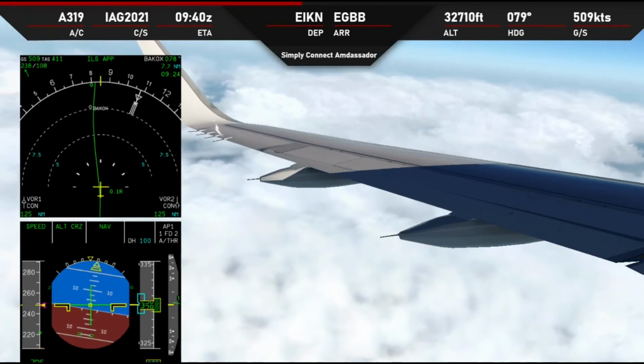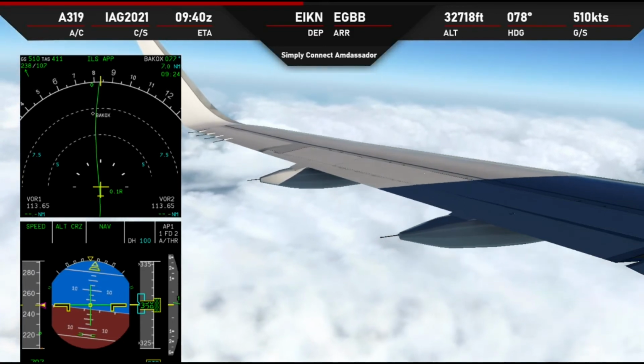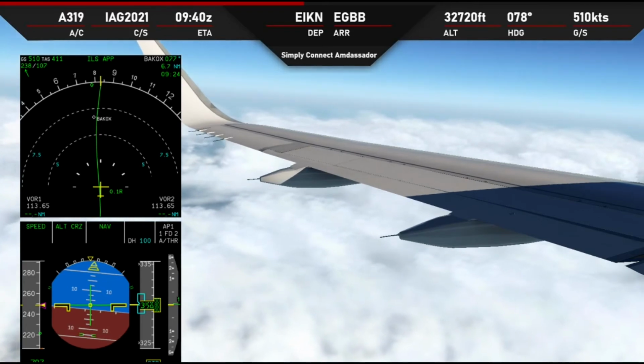Center, Simply 316 and flight level 330. Simply 316, good morning. Radar contact.